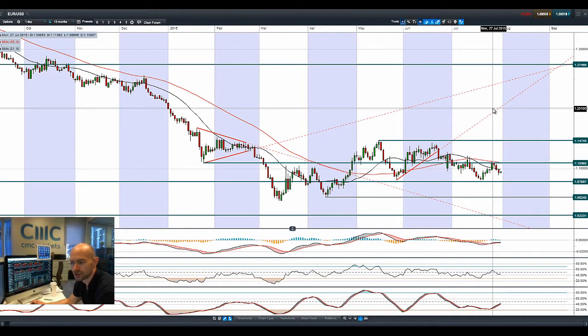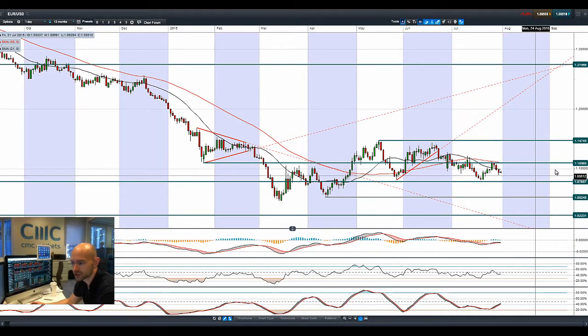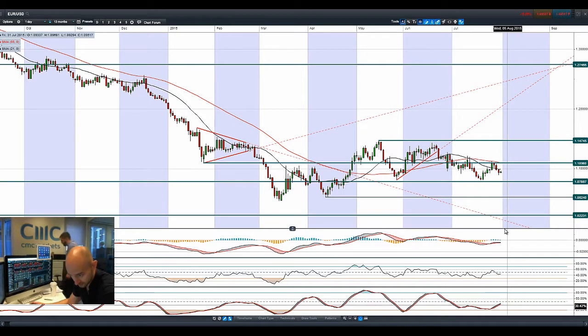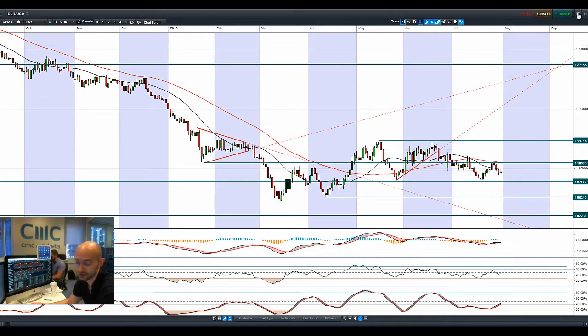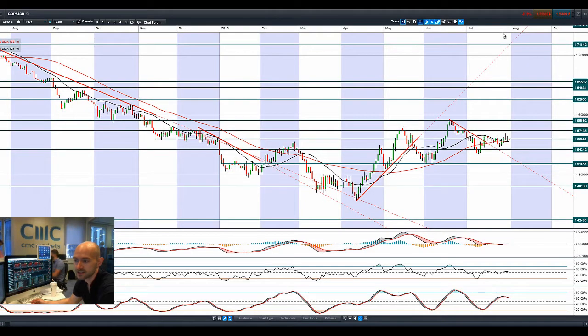So finishing up with the euro dollar and GBPUSD. Euro dollar in the middle of two ranges, 1.11 is potential resistance, 1.0786 is potential support. Technicals are relatively neutral. We're trading below both moving averages. And looking at the intraday charts, euro dollar is probably not that exciting, if I'm completely honest.